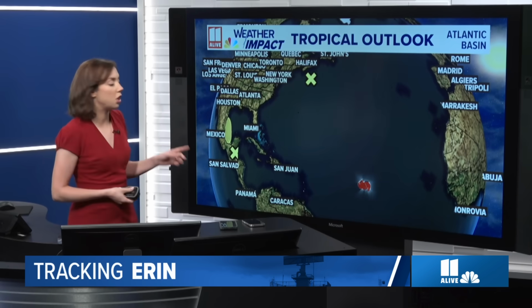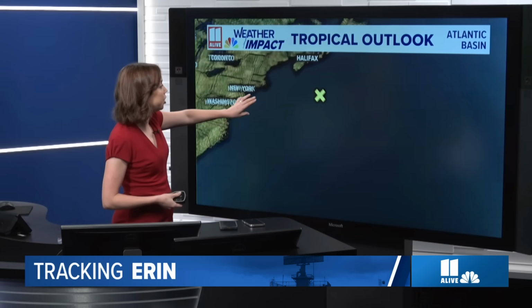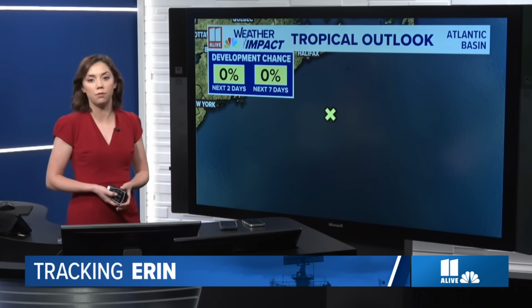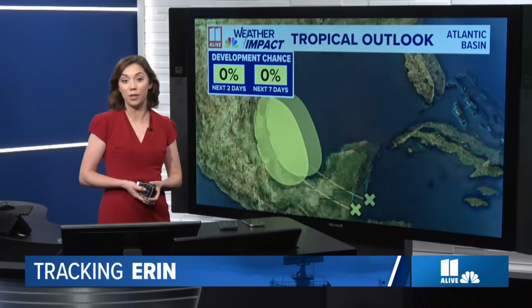So we talked about those steering currents. I'm going to show you what else we're watching in the tropics. We have Erin and we have two other areas we're watching. We've been talking about this all week long, this little cluster of thunderstorms off the coast of Nova Scotia. At this point, it does not look like it's going to develop.